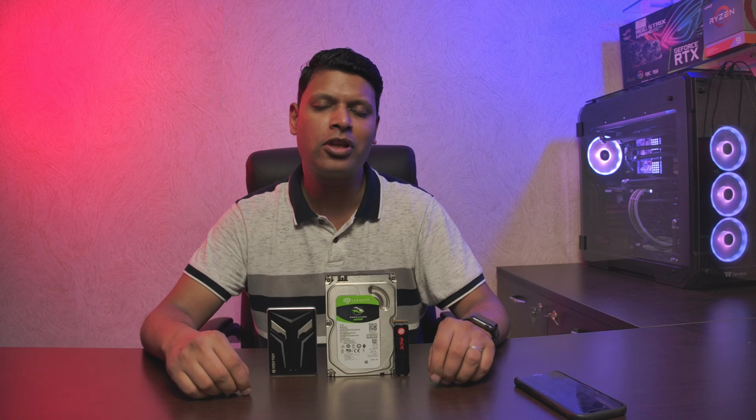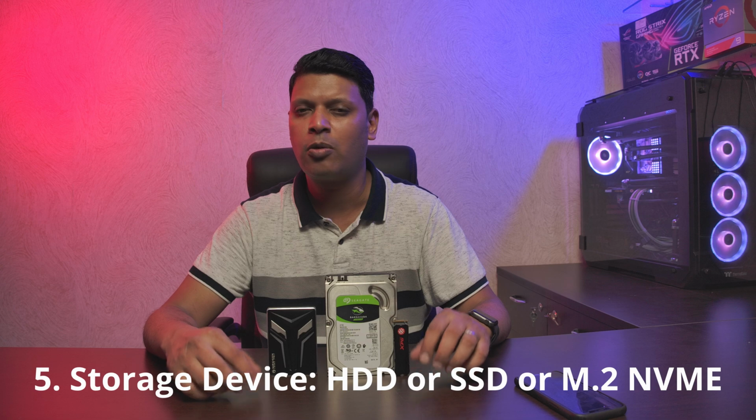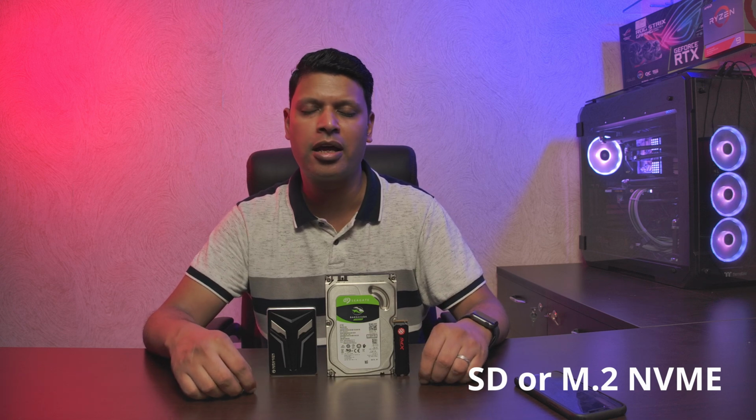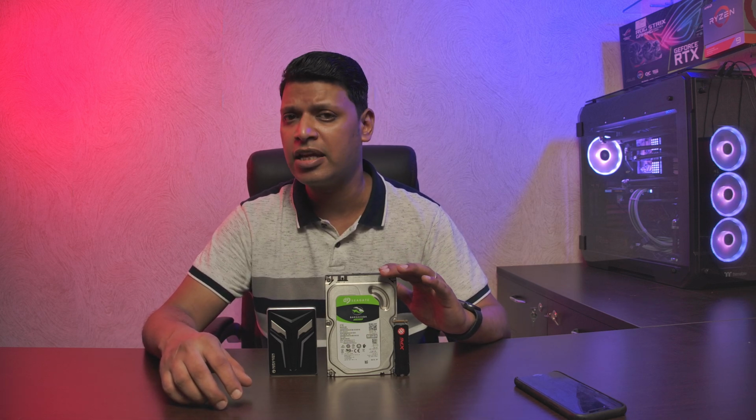Now, the next component that you want to go and buy for your computer is basically a storage device. Now, a storage device is basically something where you're going to install your Windows and load all your programs. Now, there are three kinds of storage devices in the market. The first one, which is the cheapest one, and just to tell you guys, it is going to be the slowest one, is the HDD.